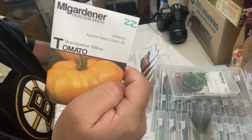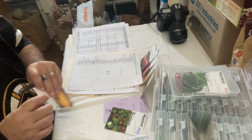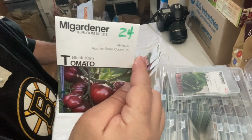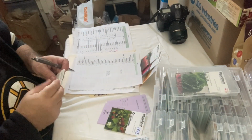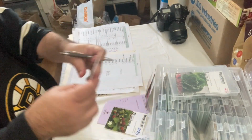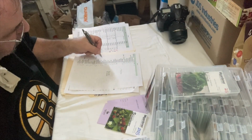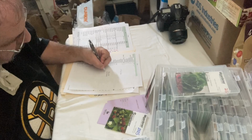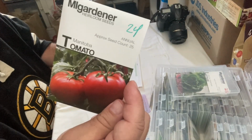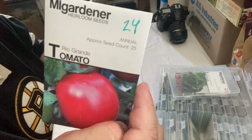Brandywine Yellow, I grew 1 plant last year. I think I'm going to do 2. Black Crim, haven't decided. Probably a yes. Don't need any more seed either way. Jubilee is new this year, and I'll do at least 2. I'll probably sow 6 seeds. That is a yes, and Rio Grande is a yes. The Manitoba and the Rio Grande, those are both new.